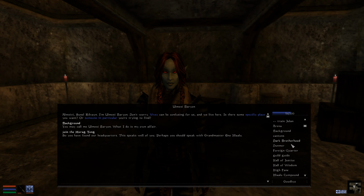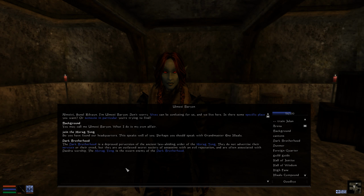Interesting. What do you know about the Dark Brotherhood? The Dark Brotherhood is a depraved perversion of the ancient law-abiding order of the Morag Tong. They do not advertise their services or their creed, but they are an outlawed secret society of assassins with an evil reputation and are often associated with Daedra worship. The Morag Tong is a sworn enemy of the Dark Brotherhood. Good to know.